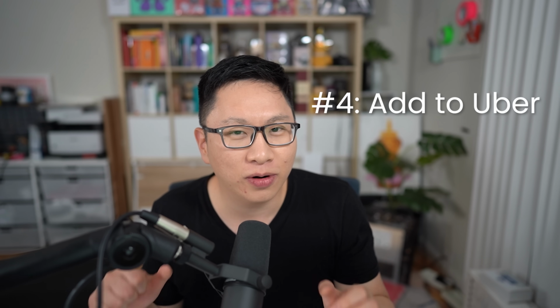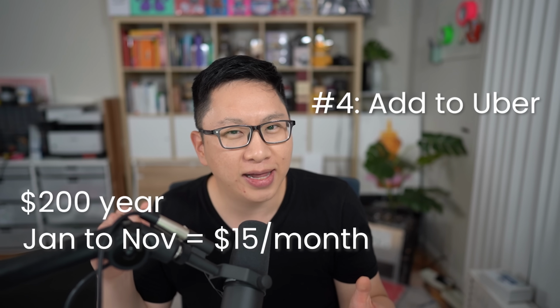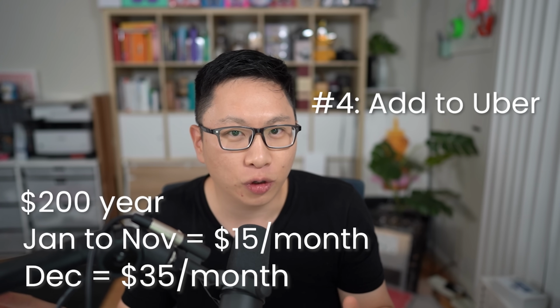Number 4 is adding the Platinum to your Uber account. For this, you're going to get $200 per year, $15 per month, and then for December, you're going to get $35. It should be pretty instant, but if it doesn't work out right away, probably contact Uber support.